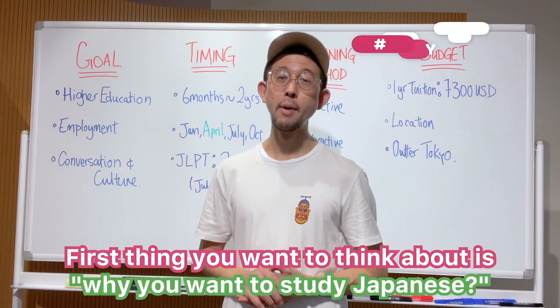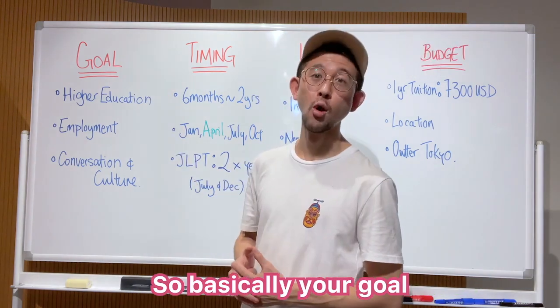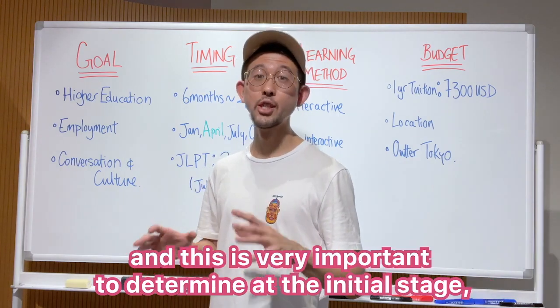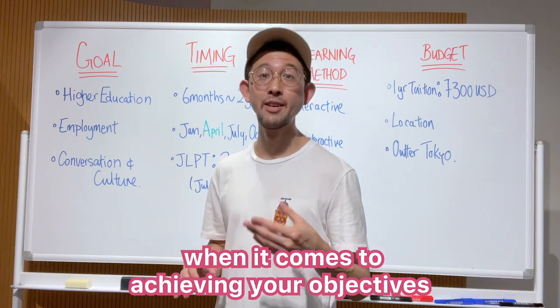First thing you want to think about is why you want to study Japanese. So basically, your goal. Every year, students of all dreams and goals come to Japan to study the language. And this is very important to determine at the initial stage, as this will be one of the biggest drivers when it comes to achieving your objectives.